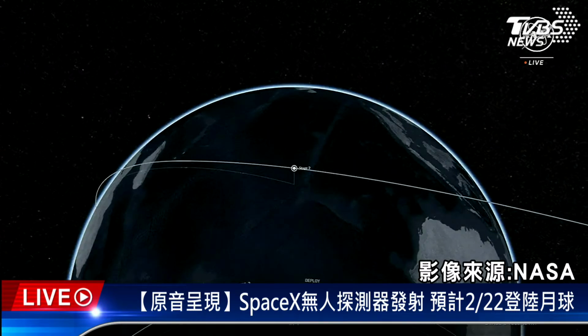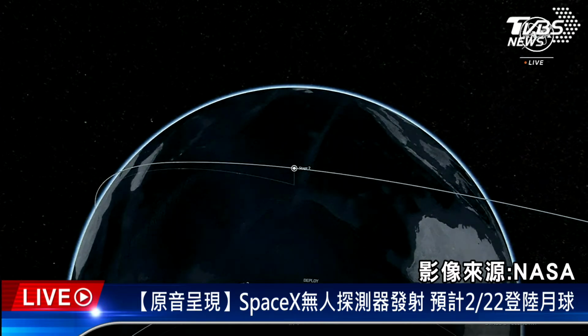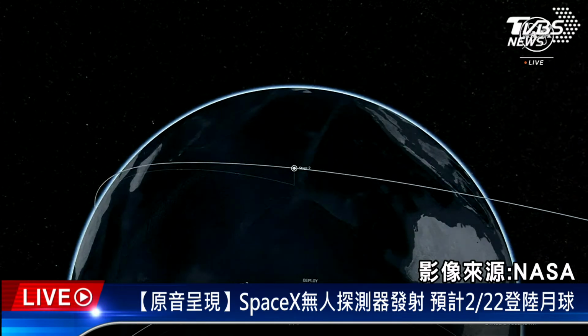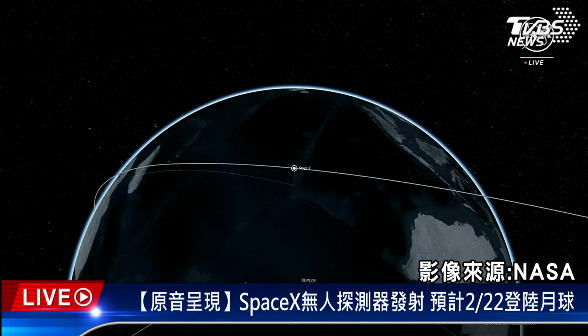IM-1 could become the first U.S. lunar lander since Apollo's last landing in 1972, almost 50 years ago, and could be the first commercial lander to succeed in reaching the moon's surface. So again, we are just under a minute and a half away from spacecraft separation.